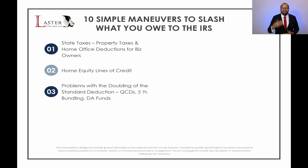Everybody's taking the standard deduction as they were before. They were taking their standard deduction, not really thinking about itemizations. Well, when you are not itemizing under the new tax laws right now, you're unable to get that deduction. So you got to make sure that you're itemizing.